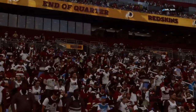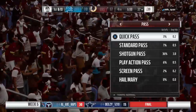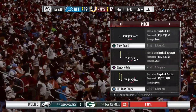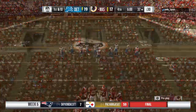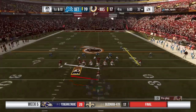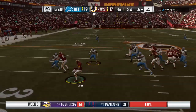Back now at FedEx Field. It's been a good one so far. Just a 2-point game here as we get set for quarter number 4. Now after the run by Geis, here's 1st and 10. Geis receives the pitch.